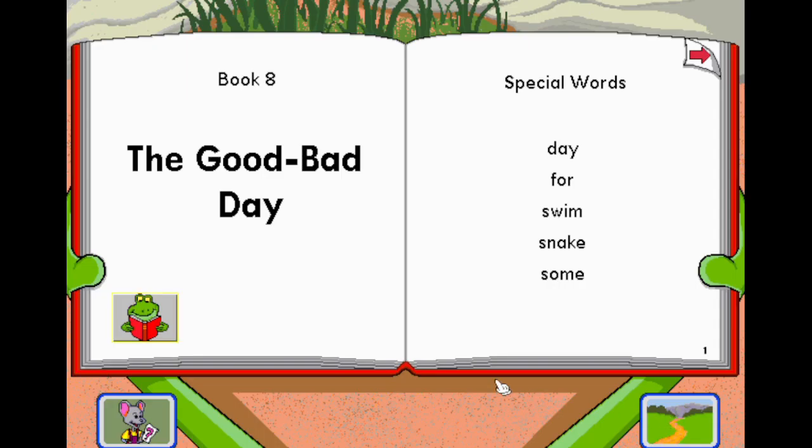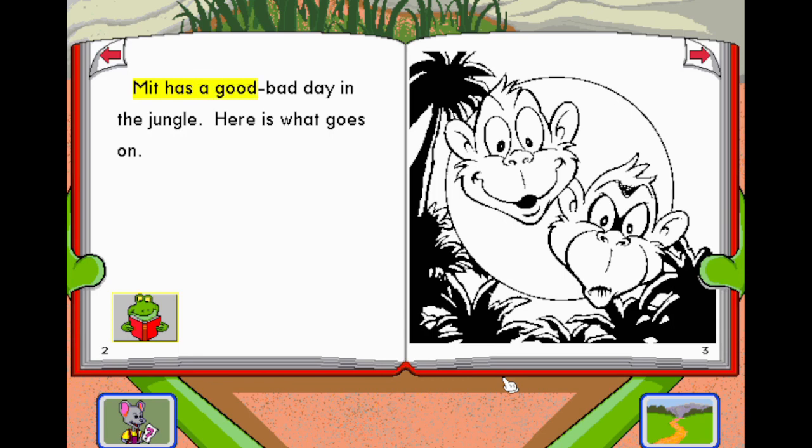Book 8. The Good Bad Day. Watch for all the good and bad things that happen to Mitt. Special words are day, for, swim, snake, and some. Mitt has a good bad day in the jungle. Here is what goes on.